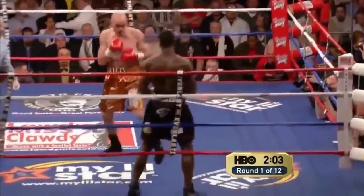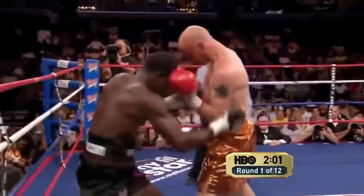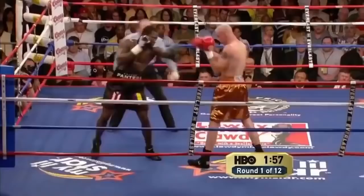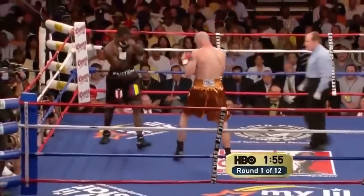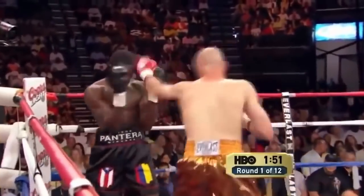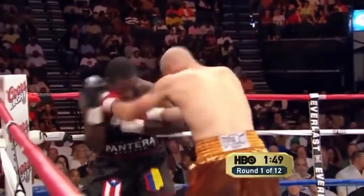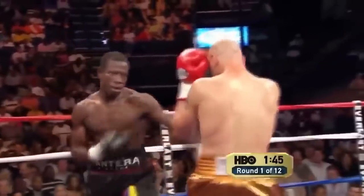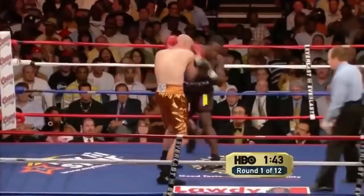Sure is. Nobody's trying to establish a jab, Lennox. They're just going straight for the raw power. I think Pavlik is throwing more jabs than Miranda, and this is what he said he was going to do in the fighters meeting, that he's going to put Miranda under some serious pressure because he can't fight going backwards. And right now, Miranda's not really throwing any punches that show he can fight going backwards.